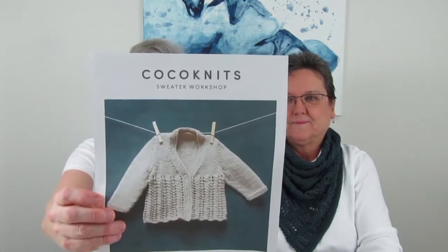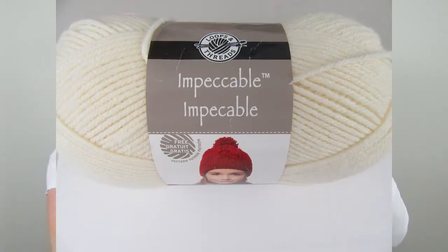So my last finished object comes from Cocoa Knits. That's Julie Weisenberger, and this comes from her sweater workshop. If you get a chance to take it, I would take it. I have the book that explains it, but it was really nice to take the class with her. I was just using some yarn, this is the Impeccable by Loops and Threads, and I used it just because I wasn't sure what I was going to do with this, and I just wanted to have it to do the workshop.